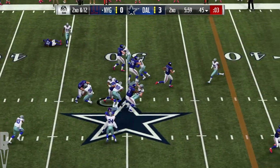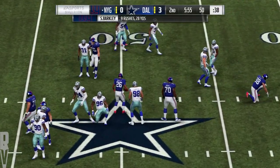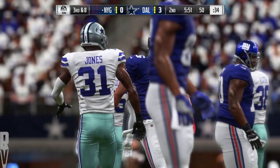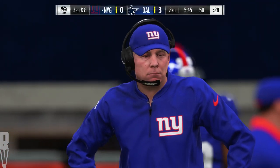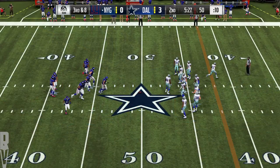Barkley. And he works his way forward for about 4 up to the midfield stripe. Some of the most unselfish players on any football team, defensive tackles, because we ask them to just eat up blocks and allow other people to make tackles. But when he can make a play himself, as we just saw there, that's a big day.